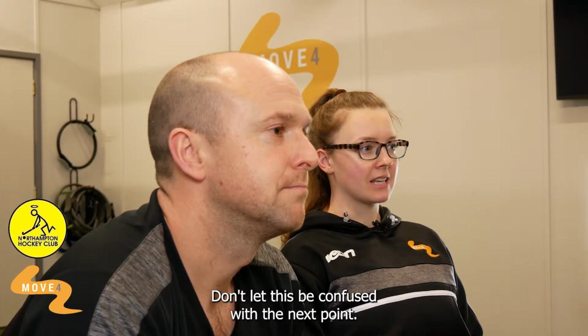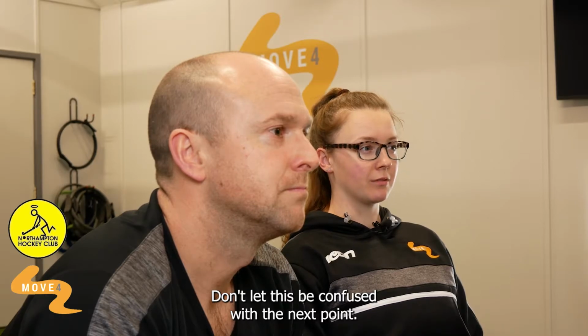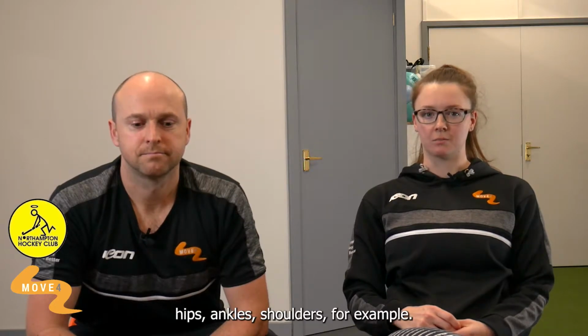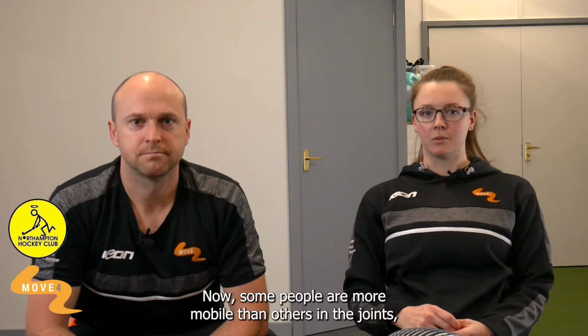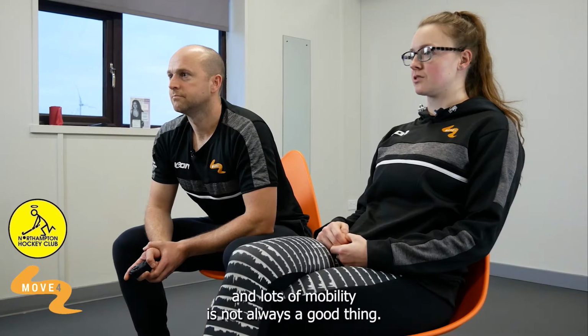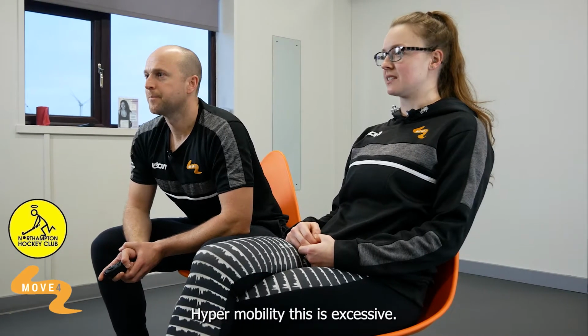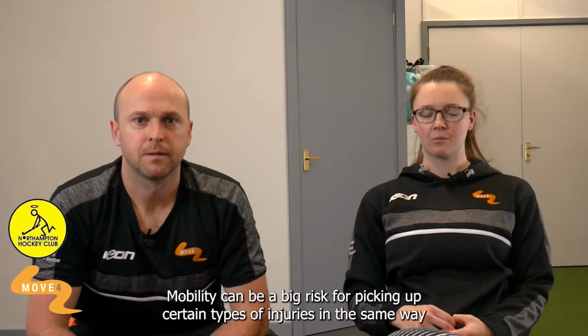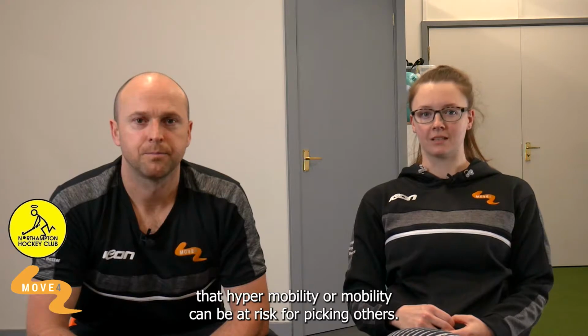Mobility. Don't let this be confused with the next point, flexibility. But when we talk about mobility, we're referring to joints, hips, ankles, shoulders, for example. Now, some people are more mobile than others in their joints, and lots of mobility is not always a good thing. Hypermobility, this is excessive mobility, can be a big risk for picking up certain types of injuries, in the same way that hypomobility, poor mobility, can be at risk for picking others.